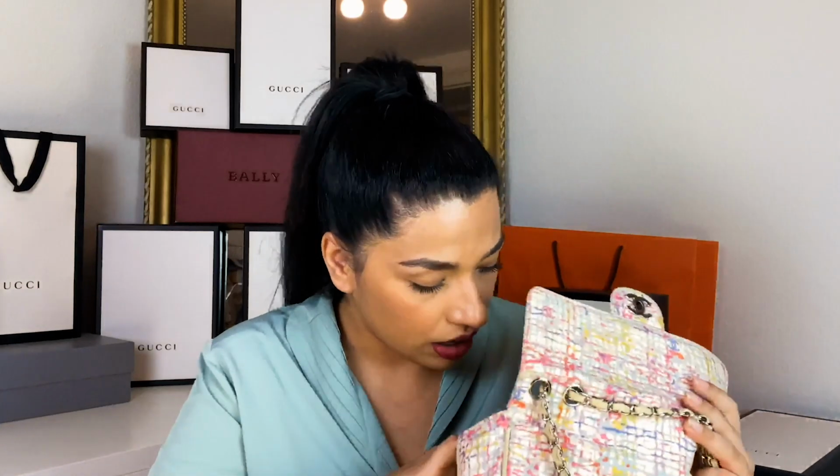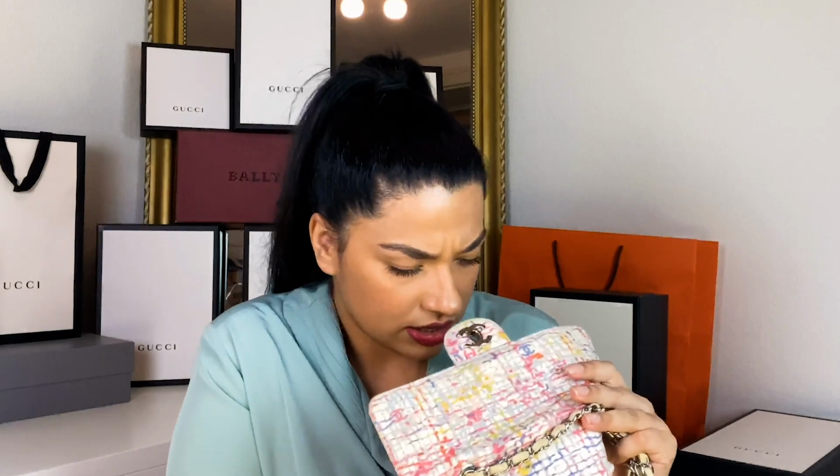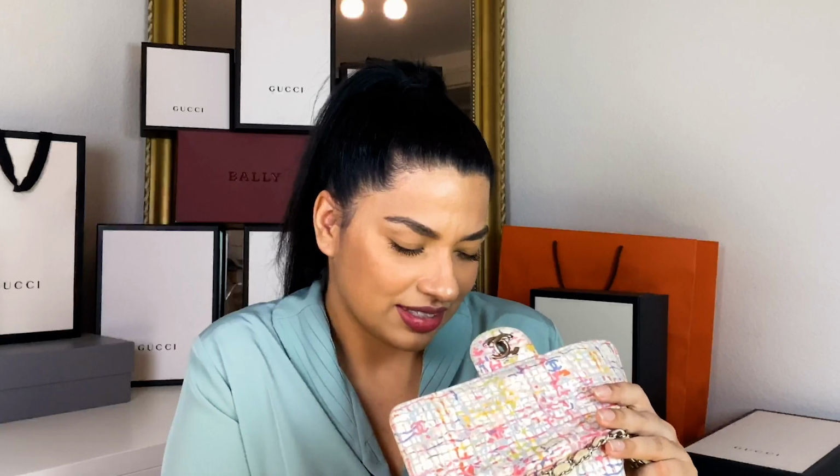This is single flap, and I really love single flaps because the extra flap, it's just extra weight, extra space, and extra for nothing. This is a made in France bag. I have the sticker. This is a 1, 2, 3, 4, 5. This is a 7-digit starting with 9. I will check the date and put it here.